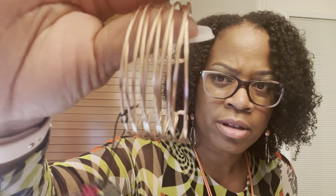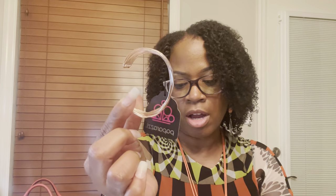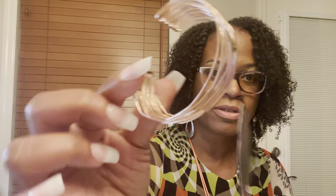All right, moving on. This bracelet is a rose gold bracelet. It is an adjustable cuff, and as you can see here, it's really pretty. Come on, zoom in camera. Really pretty. $5. And if you like this bracelet, this one is called Nerves of Steel. Okay, Nerves of Steel, there you go. And again, it's a rose gold color.